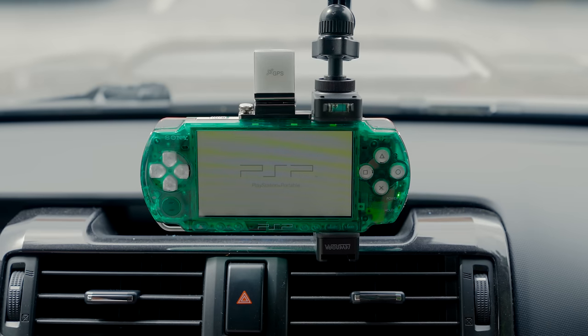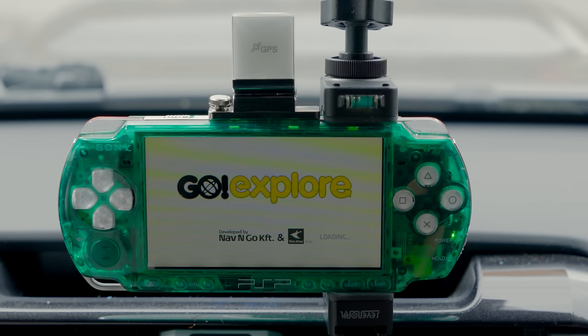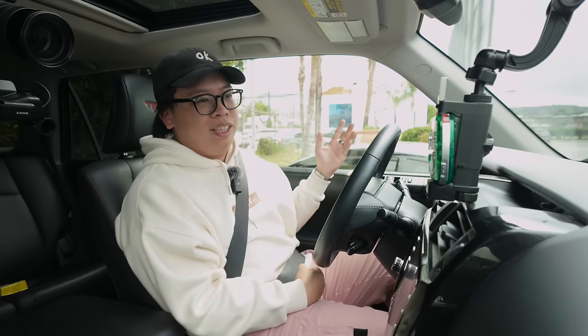Ah, the classic PSP sound. Wow, that is very 2008. Now, in doing my research with this, the only issue with Go Explore is that the actual points of interest are still locked to like 2008 or 2009. Just keeping that in mind, you probably won't find your newest boba spot around the corner or anything like that, but as long as the business has existed for like 10 or 15 years, it's probably in here.